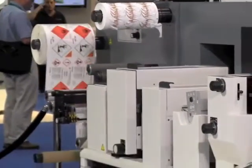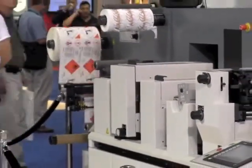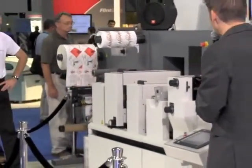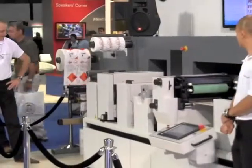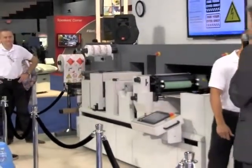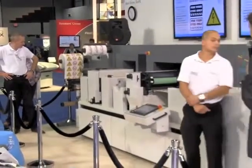Now, there'll be another label coming out any second now. And it's the second type of label we want to pay particular attention to. These labels would typically be used in industrial, chemical, and automotive applications. There they go. Good man, Harry.